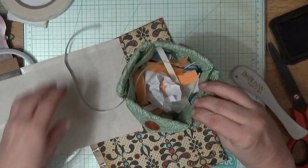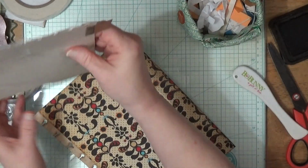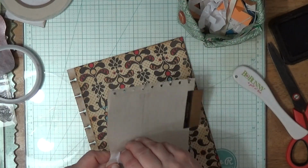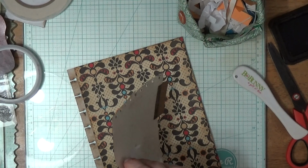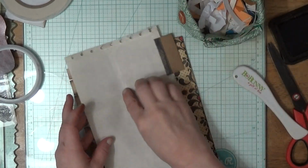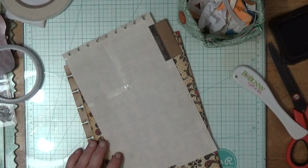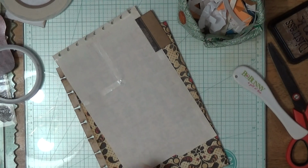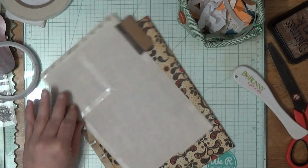My friend Lucy made these, and I love it. I use it all the time. It's so handy to have on my desk. Okay, and then I'm just going to use my ATG. Where did I set it? Yeah. Oh, I put it back where it belonged. Imagine that. I put it where it belonged. I can't find it.